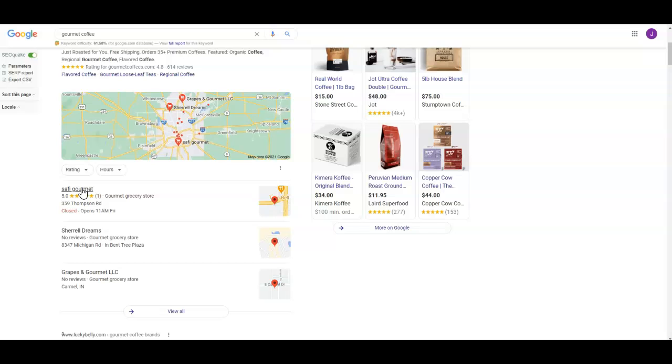So that's pretty much it for my overview. If you apply these steps correctly, you'll be ranking in no time. You'll get more customers in the door and more money in your pocket.